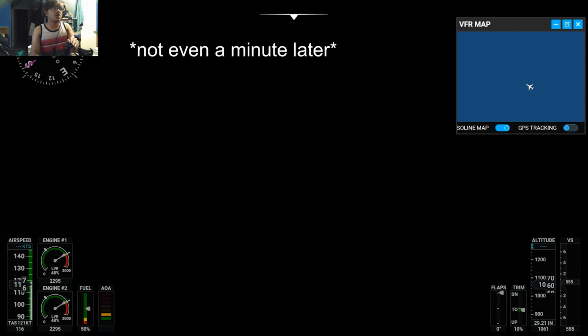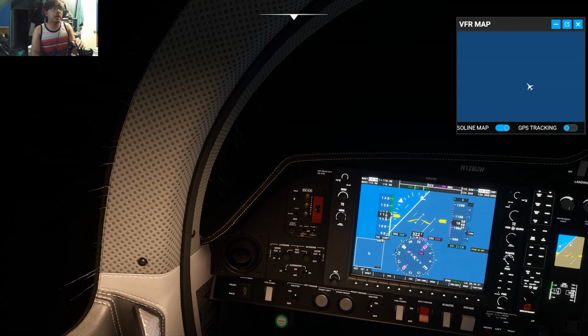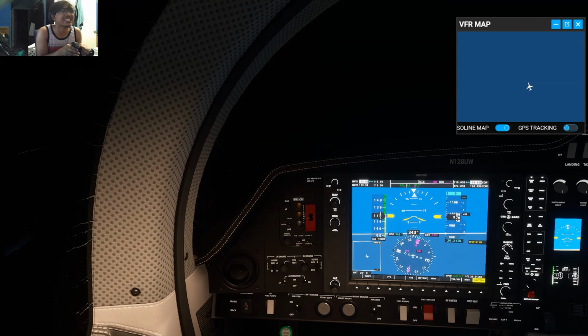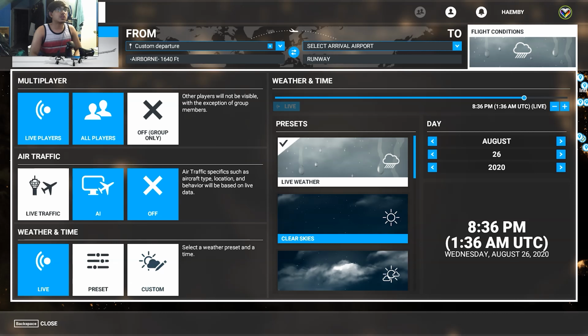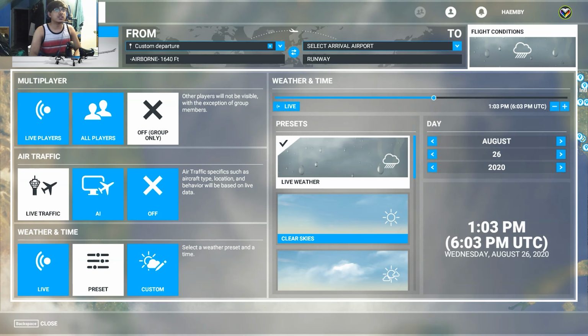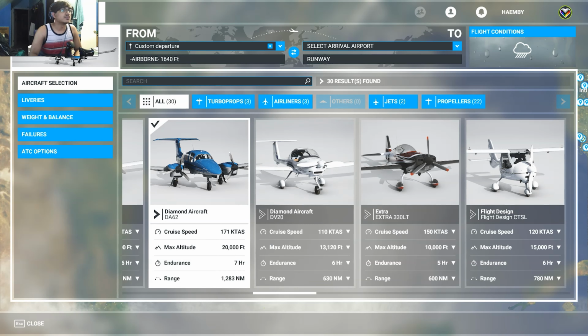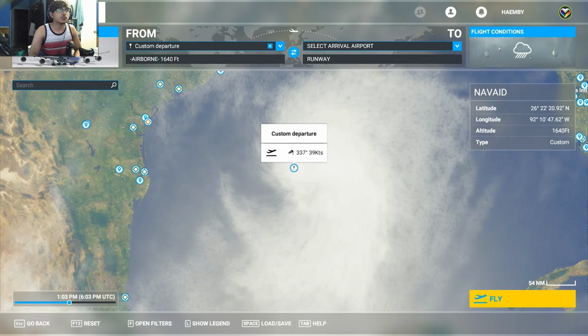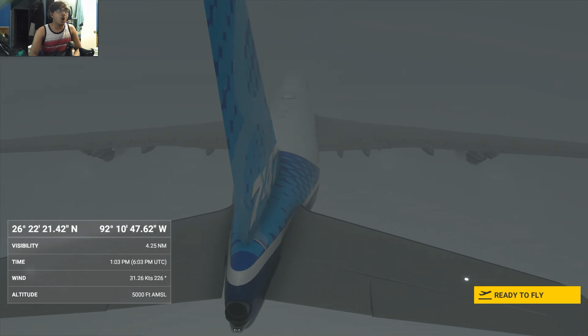Oh, it's not that bad. Okay, it's really dark. What am I doing? Oh my god, I'm about to crash into the ocean. What am I doing? Okay, this is live weather right now. Can I just like... daytime, but stormy. You know what I mean? I'm also gonna switch my plane so I can see some kind of weather. I'm gonna put myself in a 747 because screw all of you. That was a joke, by the way. Please don't be offended by that. Whoa.